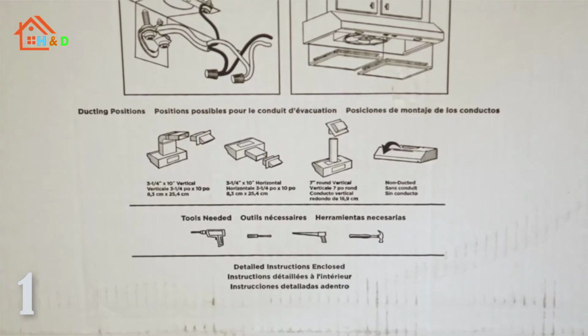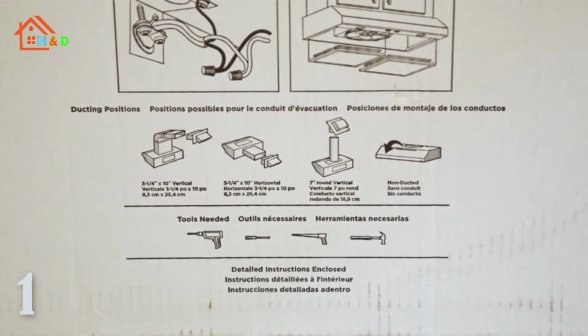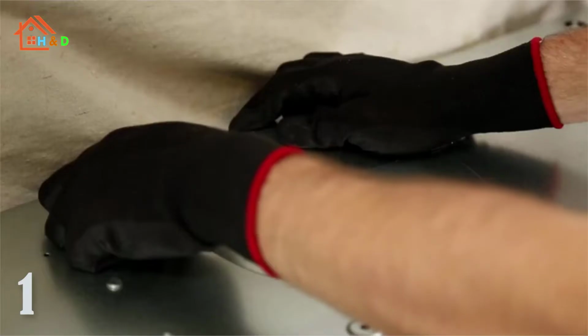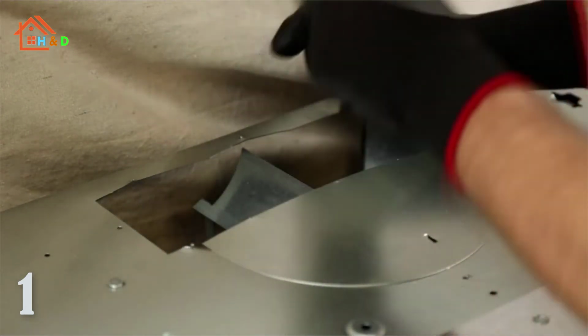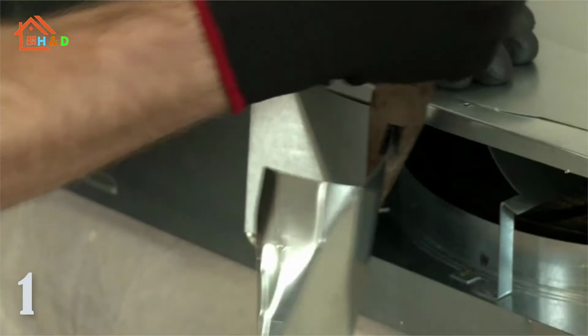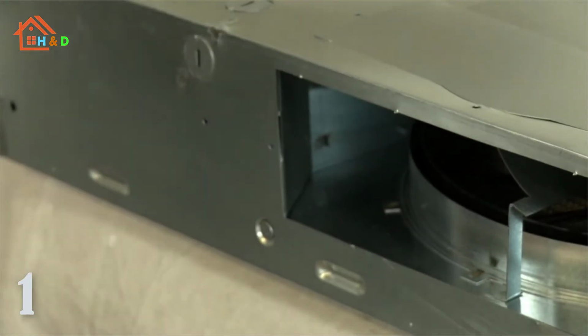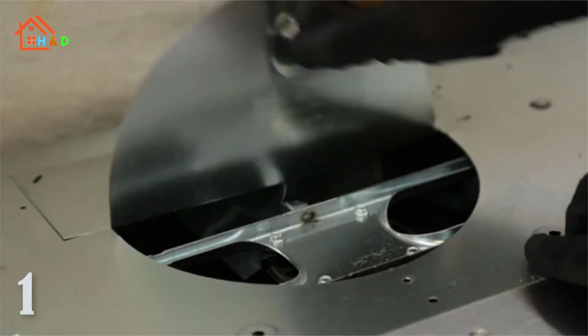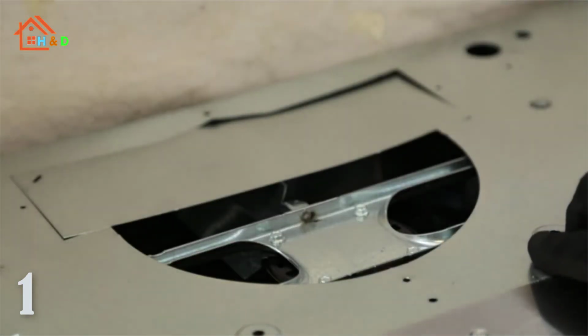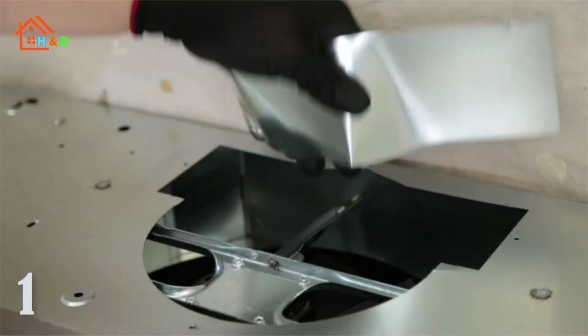It also features the capture system, an advanced blower design with a forward-positioned centric inlet to remove 97.4% of smoke and odors faster. The 2-level built-in lights accept up to 50-watt halogen bulbs, not included, to evenly illuminate your cooking area, and they are also controlled by a hidden rocker switch for ease of use.